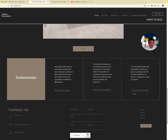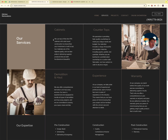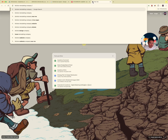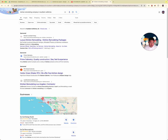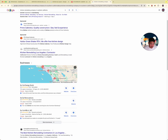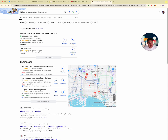For example, the services should all be its own. So cabinets in, I think you said Southern California. So like each page would be a keyword basically. So if somebody looked up like kitchen remodeling company in Southern California, I think that's what you said. Yes. Here's where we would want to appear for that specific keyword, but you might have more, right? Like you might also do Long Beach. So we'll create content for that.